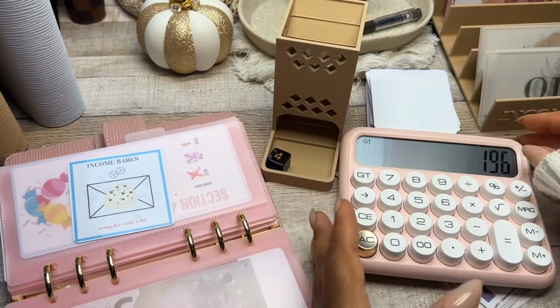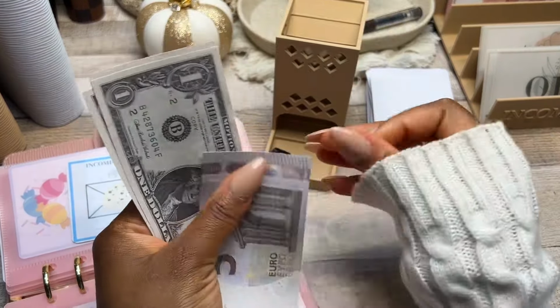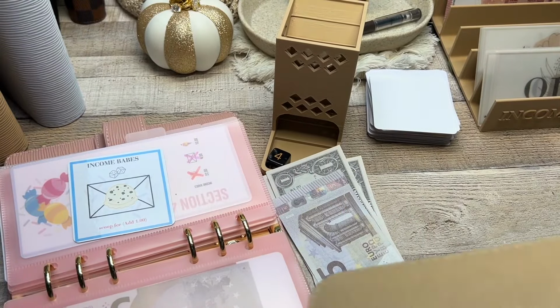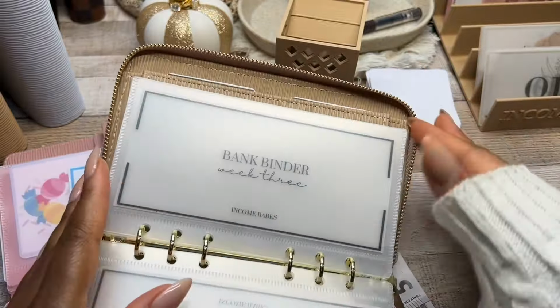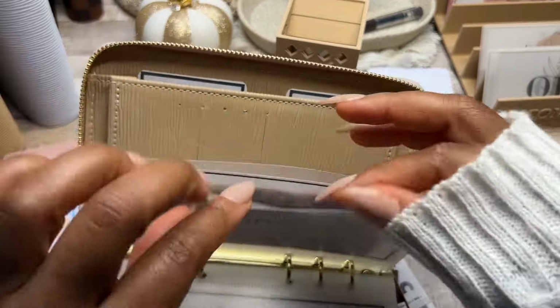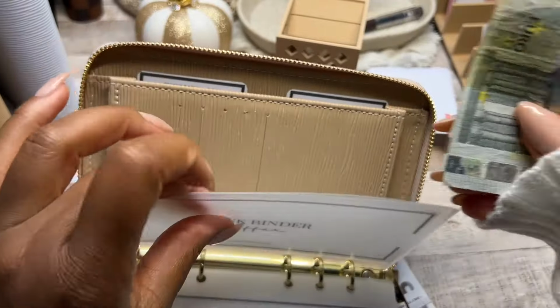Okay. And I can't have an IOU. So 5, 6, 7, 8. I need some more money. So let's go to the bank binder. Let's see if we have any cash in here from the bank binder in our buffer. We have 8 and we need 15. Yeah, we have some cash here. We need 15. 10, 15. Okie dokie, that's fine.